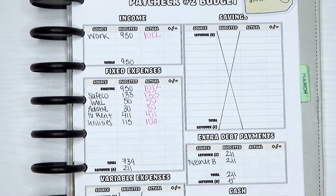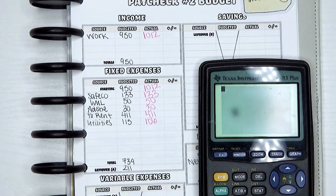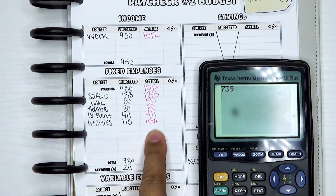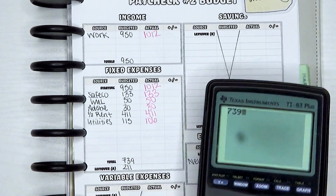So let me grab my calculator because there is a slight difference here. The easiest thing would be, so 115 is 9 less. So if we take 739 minus 9 is 730.